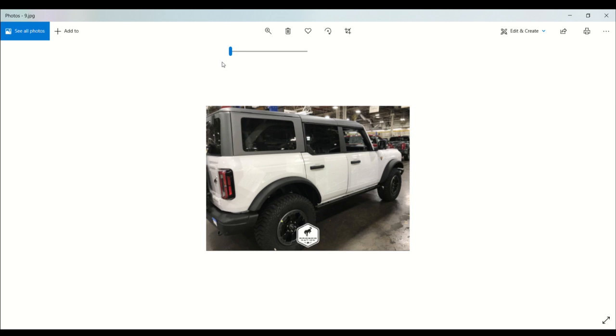Now, these are the available off-road packages. Finally, it's back, and it comes in 6 different guises, the 2 and 4 door variants, as well as the limited run First Edition. This includes the base Bronco, the Big Bend, Black Diamond, Outer Banks, Wildtrak, and the top-of-the-line Badlands. So you don't get dazed and confused.